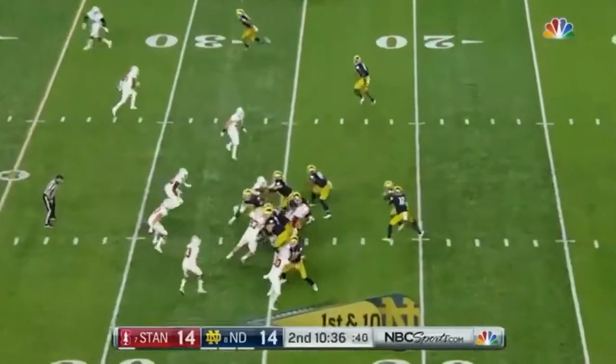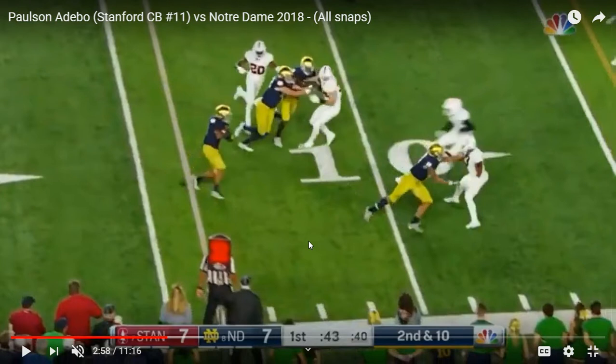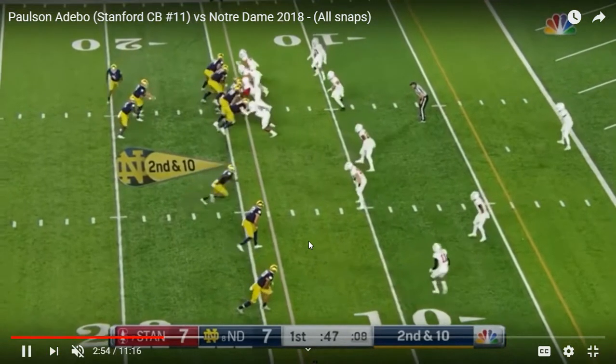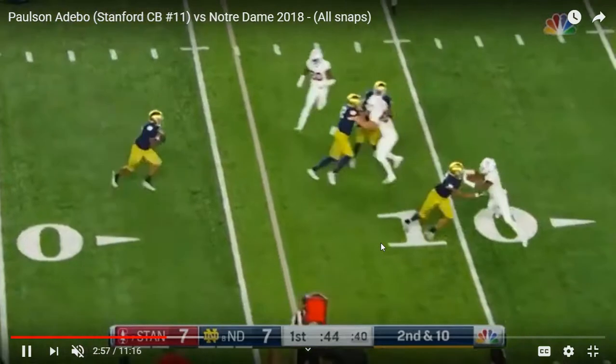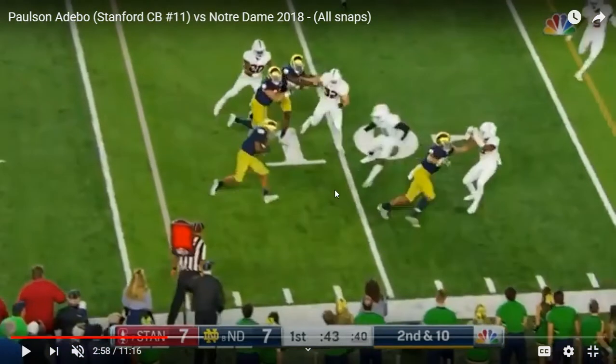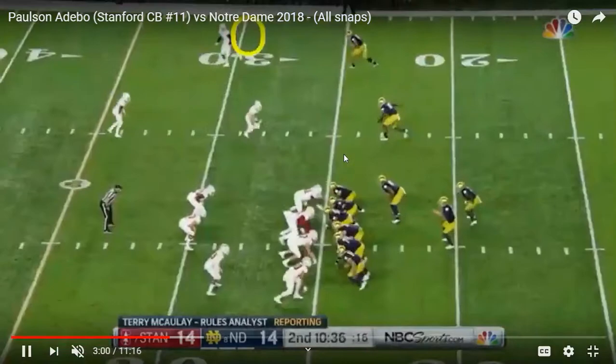Okay, I like how he was at least willing to play downhill. This is, as I mentioned, I just recorded the Jalen Johnson video. He did not do this. This is something you're going to see Adebo do. Nice shot filling the gap as well, right? And tackle and forces him out.